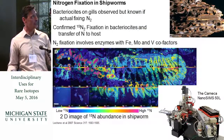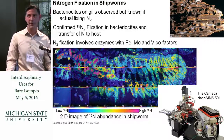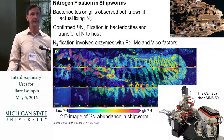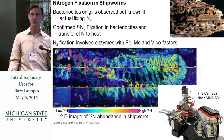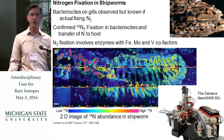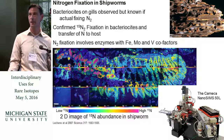So one example is looking at nitrogen fixation in shipworms. Shipworms live, as we know, in wood. Wood has an extremely high carbon content, almost no nitrogen whatsoever, and yet the organism is very enriched in N. The nitrogen has a C:N of about 3, relative to the wood, which is probably around 200. So we've known for a long time that these shipworms have an association with nitrogen-fixing bacteria. But we don't really know exactly where they are, how active they are, and how that nitrogen is transferred from the bacteria to the shipworm.